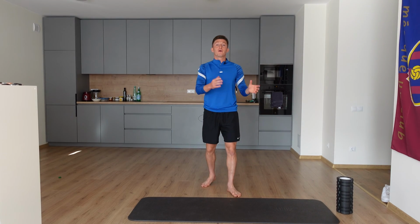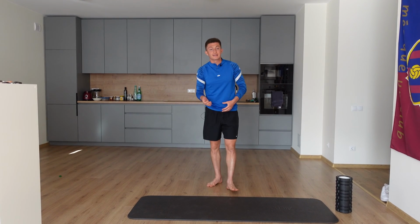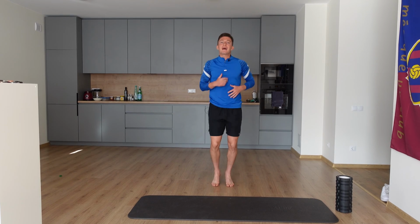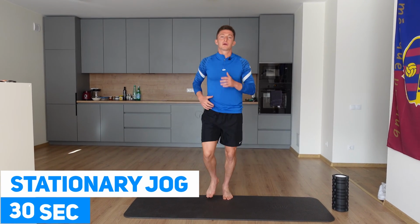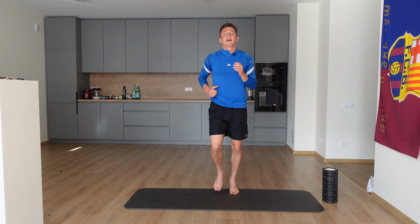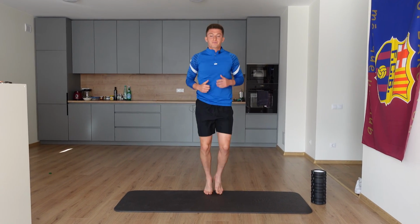So as always, before you get into any specific exercise, you want to up the heart rate, you want to get the blood flowing, you want to get the oxygen going. Because I don't have a bike near me or a treadmill near me, I just do a nice little osteoarticular warm up for 2 minutes, and then I'm going to get into some specific exercises to warm up the groin.